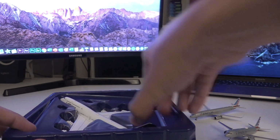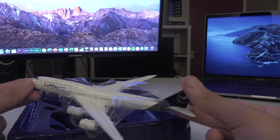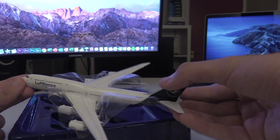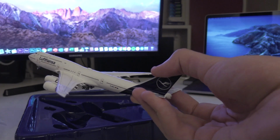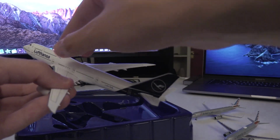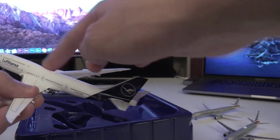Taking it out now, we've got the plastic, of course. Oh, it's quite slippery. Let me try and get it out by the tail. A thing I've noticed about Gemini Jets boxes now is they have supporter pieces in the box to support the model. It makes it quite hard to take the model out, and we have a glossy feel on it. It feels slippery. I've noticed that on a lot of the NG models, but now we've got it on the Gemini Jets. It feels almost greasy in a way.